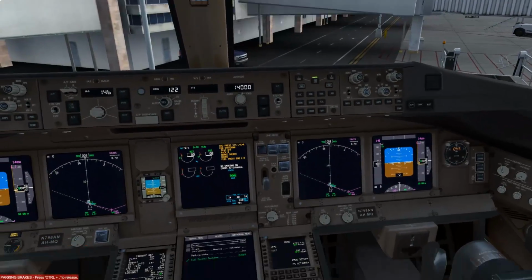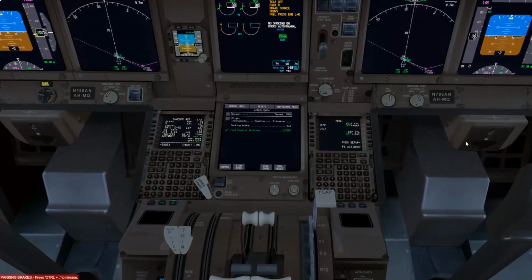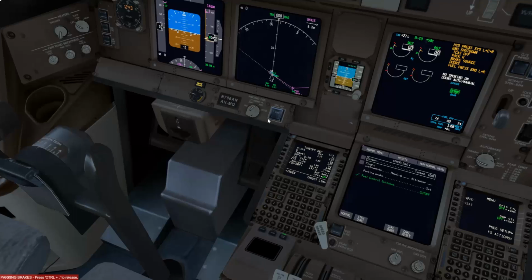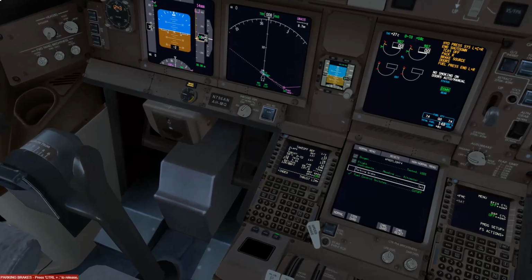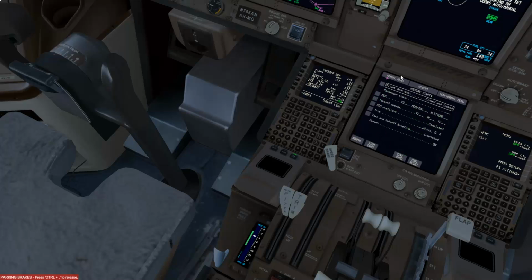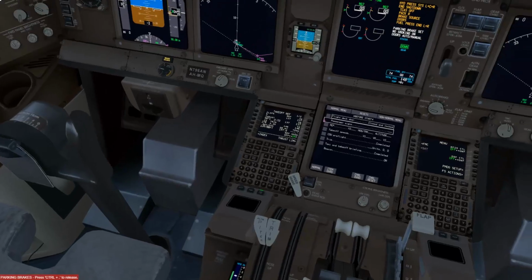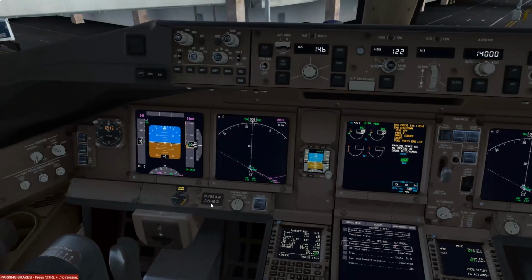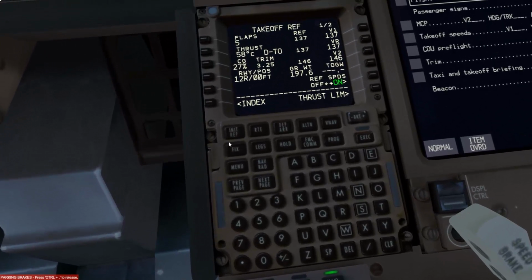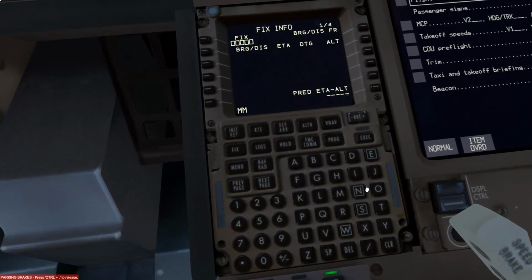So get the checklist up. Pre-flight checklist: oxygen tested 100%. Flight instruments are as required, and the parking brake needs to be set. Parking brake is set. Pre-flight checklist complete. Normal. Before start checklist is the next checklist. That's perfectly okay. So there we have it. So technically we're actually all ready to go. We're just going to set up some rings for Cancun.